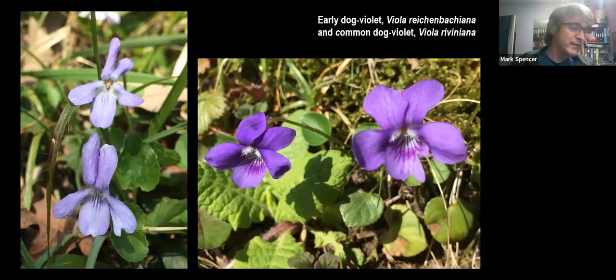Now, I'm nearing the end of this talk. I'm just going to talk a little bit more about the impact of people's activities and change in the landscape and the environment. Here we have two quite widespread and common species of violet, early dog violet here on the left and common dog violet on the right.